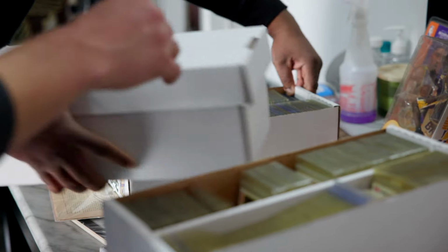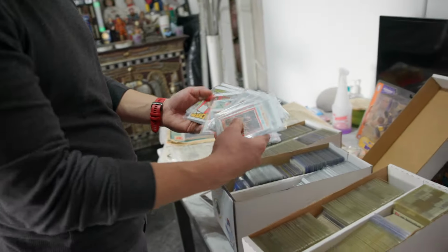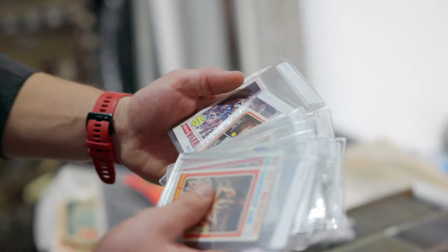Collection is gnarly. I mean, so many good cards, and he's got a set and a half of the Fleer, is what he said. And I saw supposedly he's got a Magic rookie in there. Bird rookie. I think he's got a Luol Deng rookie somewhere in there. There's some really nice cards, and they all seem to be in pretty good condition.